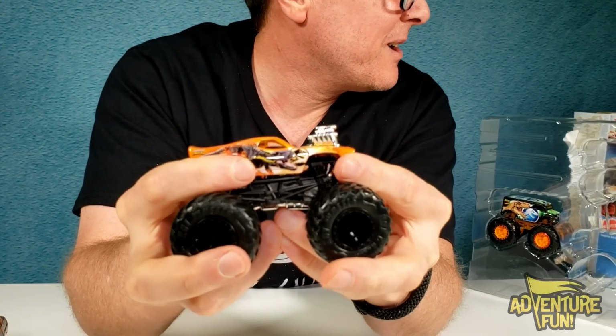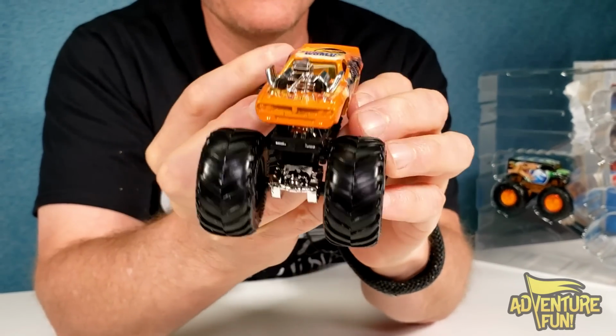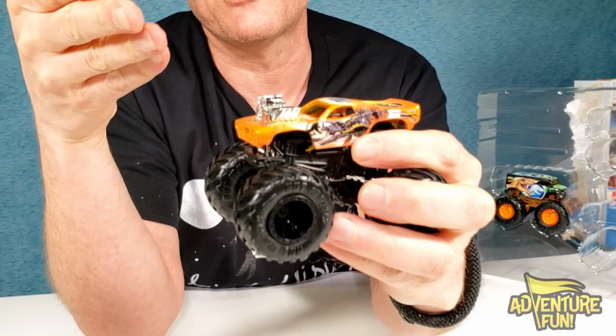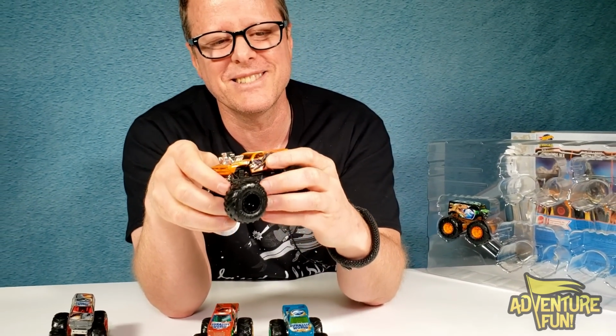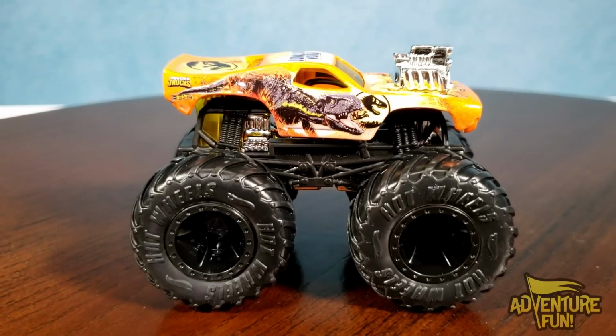So you can see right there, they give you more of a picture for the Indoraptor, which is nice. And then the mouth open on the side. And it's cool because they have the yellow, it looks like the Dukes of Hazzard car. I mean, it totally does. They did a remake of Dukes of Hazzard and called it the Indoraptor.